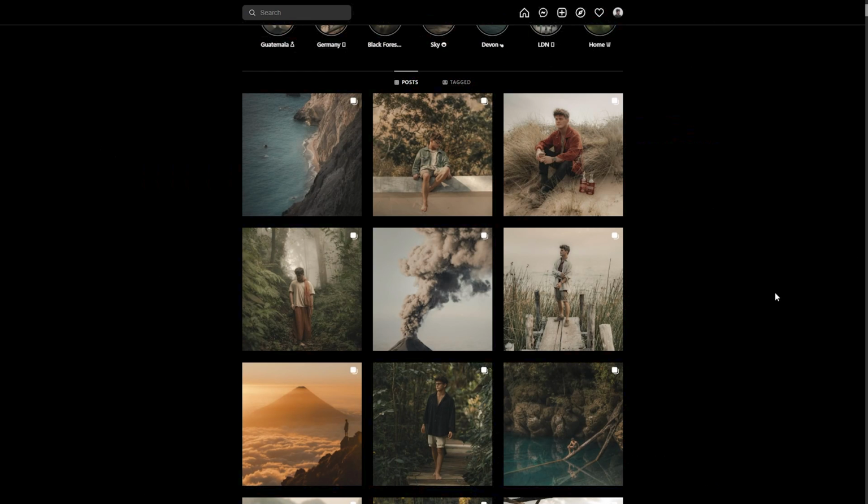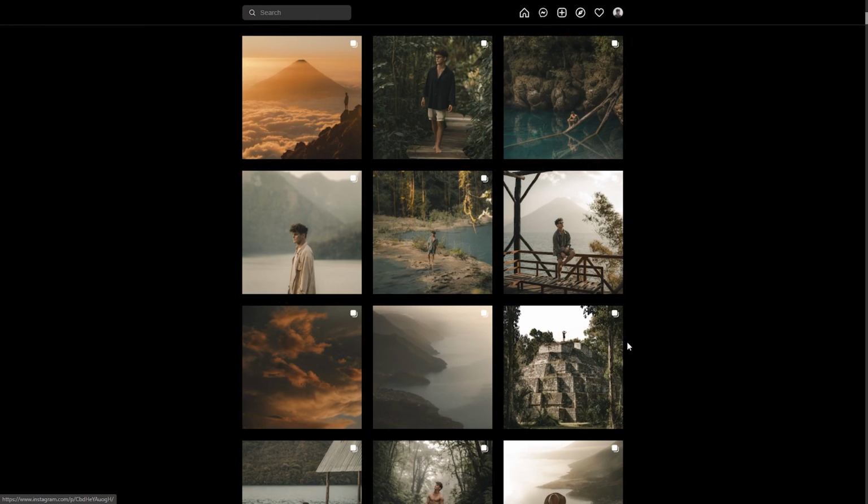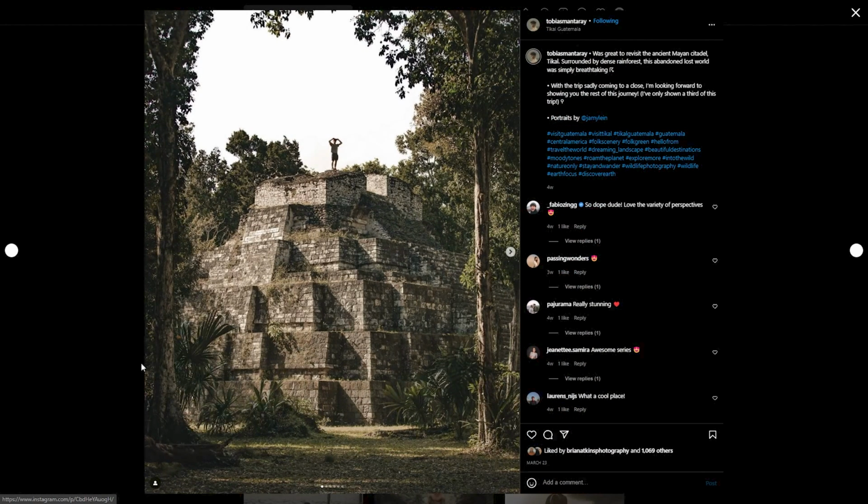And that's why every single image that we can see in his feed has this warmish vibe to it. Over here, once again, we can see that everything in the image has a very warmish tone, but the sky, which is in the highlights, doesn't. So he's adding a warmish tone or a brownish tone into the shadows and also into the midtones.